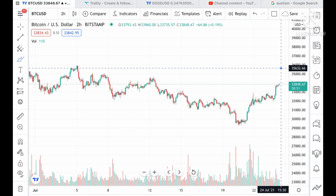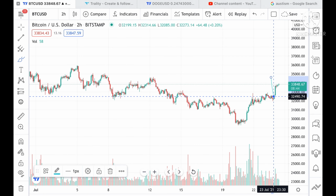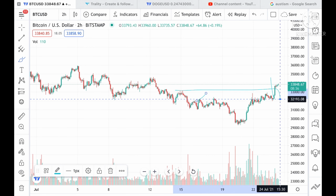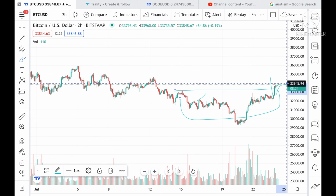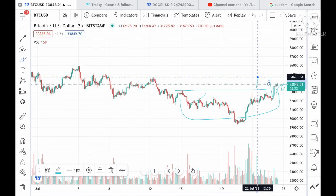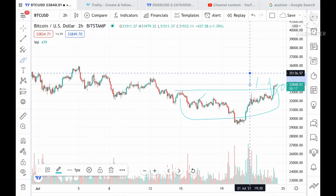Look at this chart. What we can see here is that 32,490 was a big range. We can say 32,854 was also a big range, and once this range breaks upside we can see good upside targets. Now it is around 33,848 and the high of this particular range is 33,979. If it crosses upside, then we can see a level of 34,243, and from there a level of 34,706. If it goes above that level, then we can see a level of 35,136, then 35,566, and then 35,996, and so on.